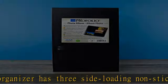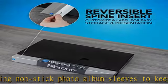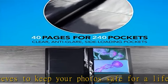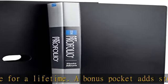Tradition of innovation. Founded in 1976 in Los Angeles, California, Itoya ProFolio has challenged convention and offered cutting edge, distinctive and high quality office, art and school supplies, always finding new ways to serve you.